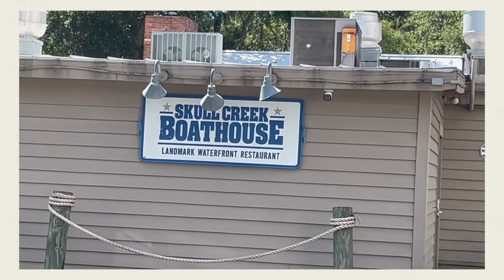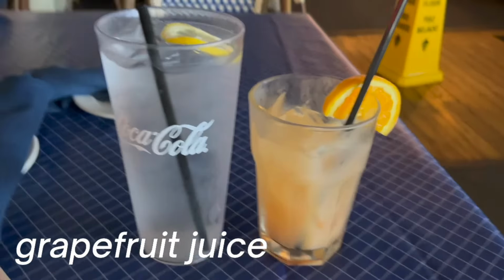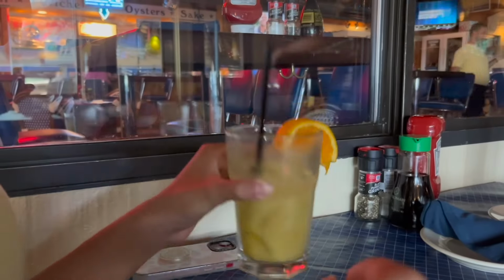For lunch, we ate at the Skull Creek Boathouse, which was located right next to this beautiful dock. I ordered a grapefruit juice, and my sister got a pineapple juice. Mine was a little bitter, but it still had a tropical kick. The pineapple juice was sweet and refreshing.